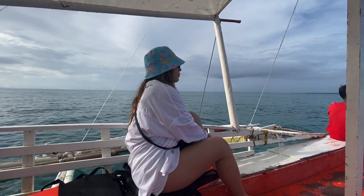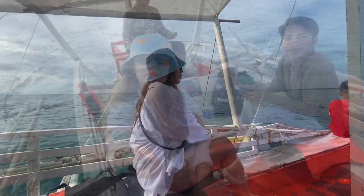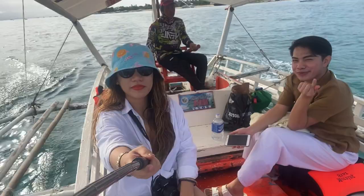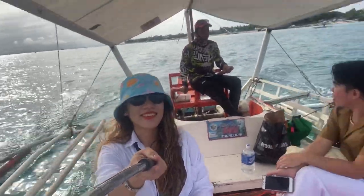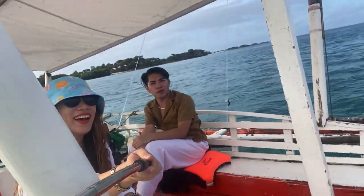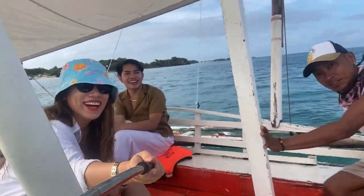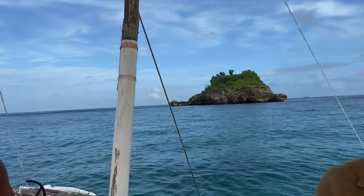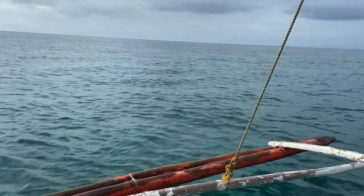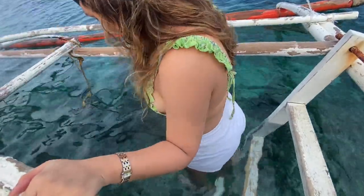So first stop is called Dakit Dakit Island. That right there is Dakit Dakit Island. So it's actually a tract of land surrounded by high water. Basically, it's not allowed to fish here because of the corals. It's a really good diving spot as well.